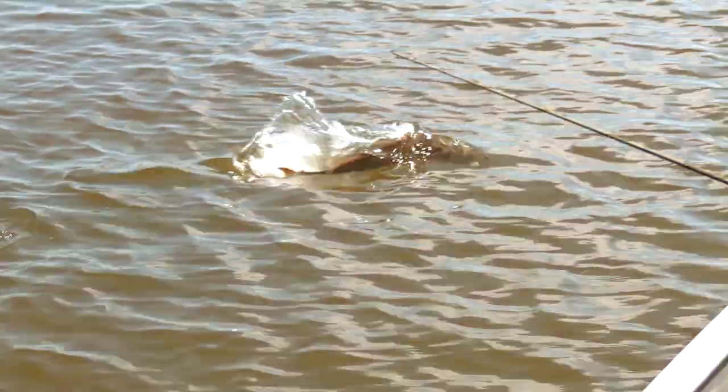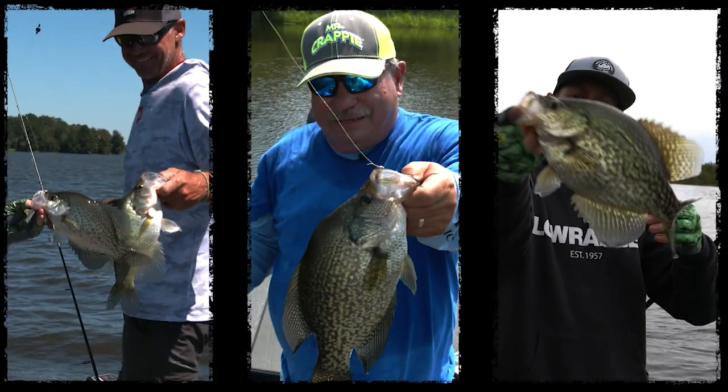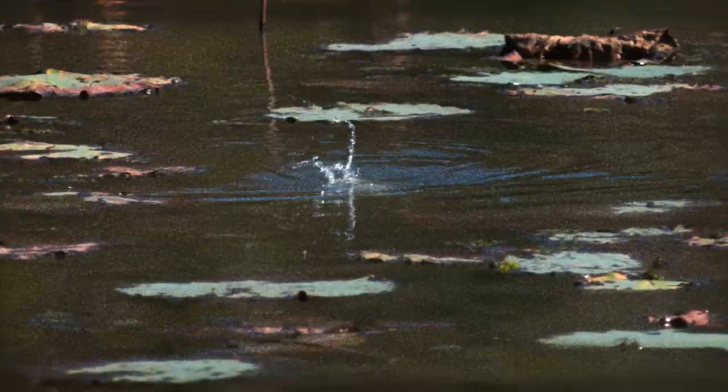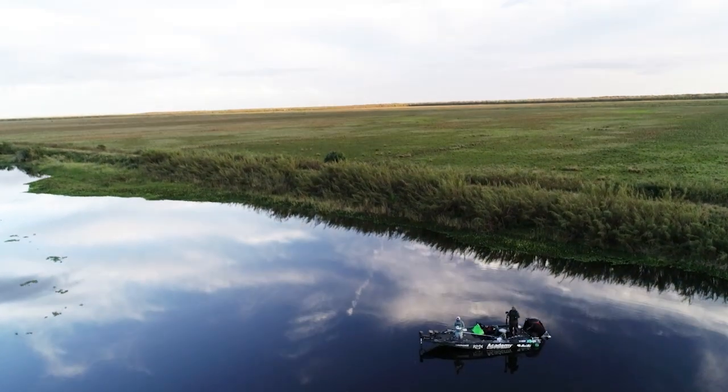Got him! Look at that big fella right there. Oh my goodness. Woo! Look at that slab. There we go. There's one. Oh, that's a good one there.